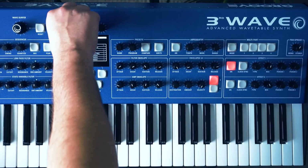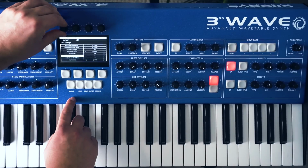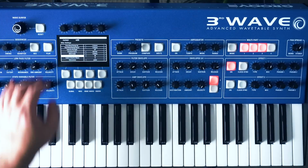Circuit drift, pardon me. We've also got our pitch bend settings here. And then same with, we've got glide mode. We can turn on glide here. Let's do some crazy glide action here.